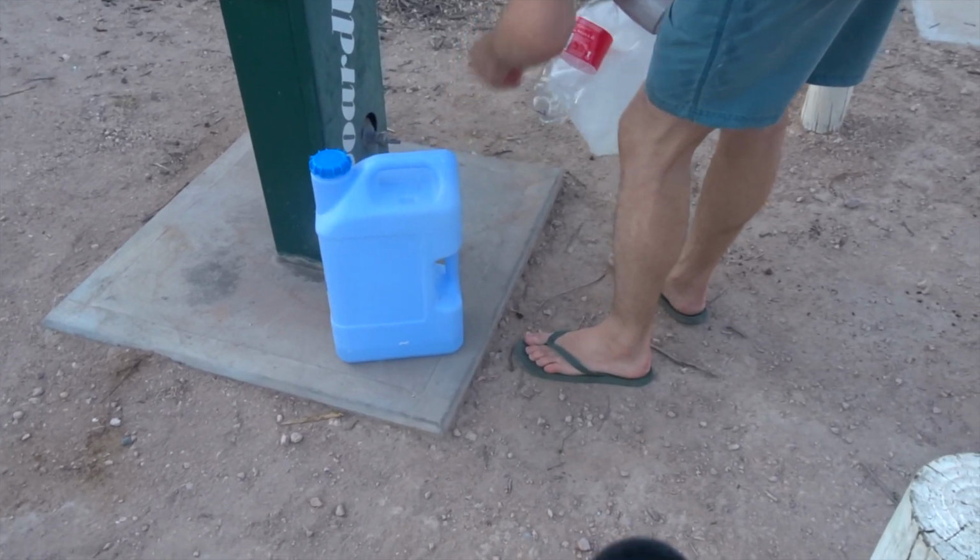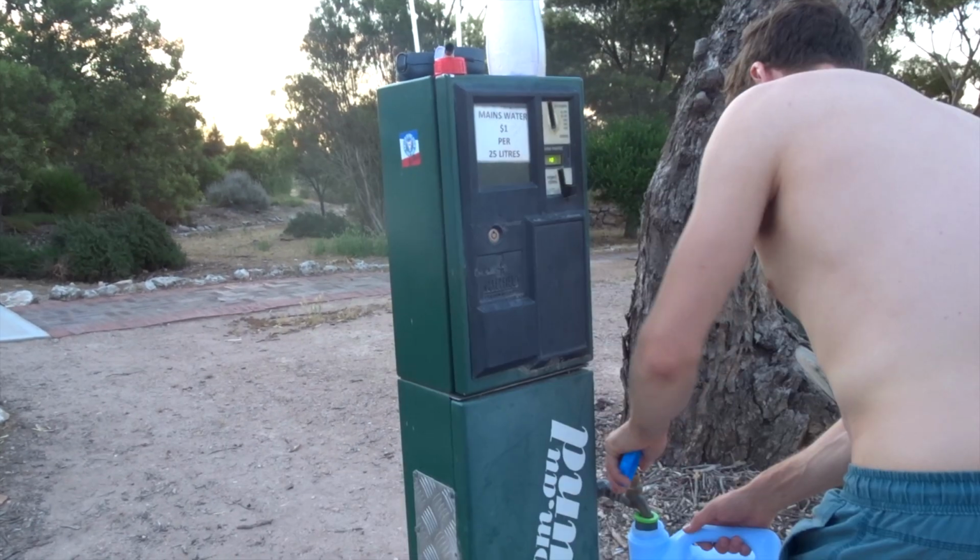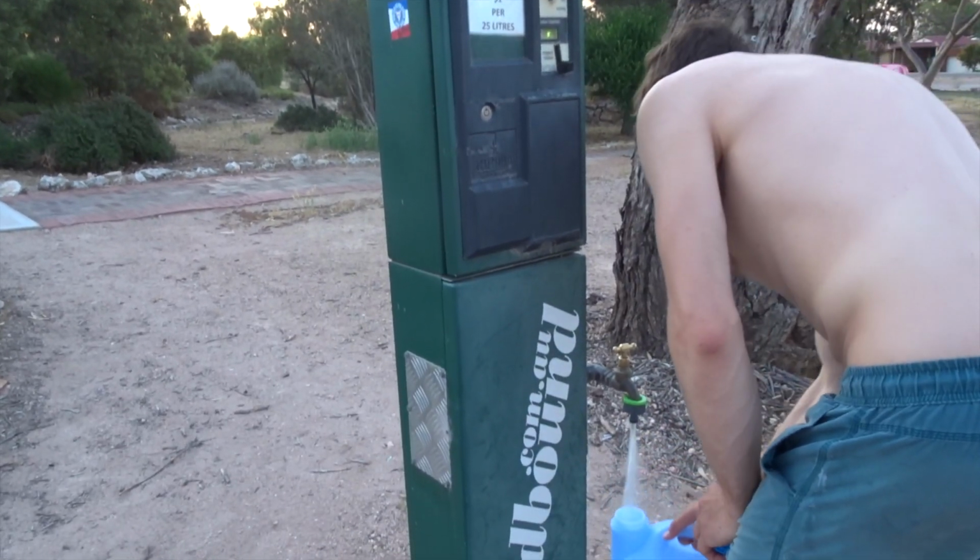For water, we carried around 30 litres in jerry cans, and that was to do us for both drinking water and also to wash ourselves with. I would recommend carrying at least 20 litres of drinking water, as this will do you about 4 or 5 days in the Australian outback.